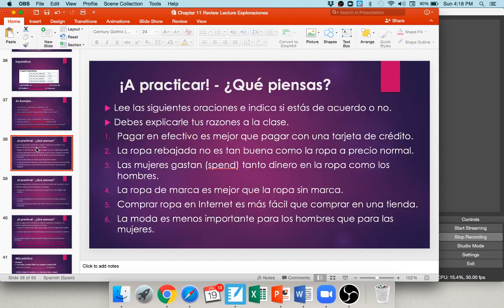Here in this activity titled ¿Qué piensas? What do you think? It's going to give you some statements, and you have to say if you're in agreement or not, and then explain why using a comparison. So for example, with number 1, it says pagar en efectivo es mejor que pagar con una tarjeta de crédito. So paying in cash is better than paying with a credit card. You have to decide if you agree or disagree.